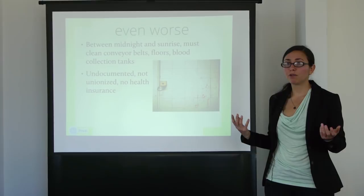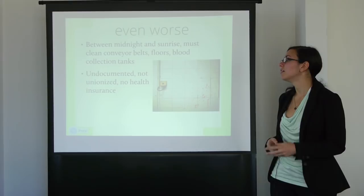And they have to clean while all of the conveyor belts and slaughtering mechanisms and everything are running to get all of the blood out from in between them. So you can imagine just how dangerous this job is. I'm just going to give you one example.